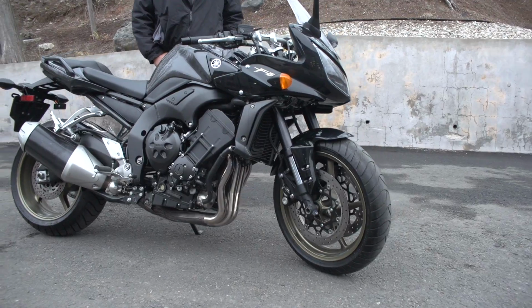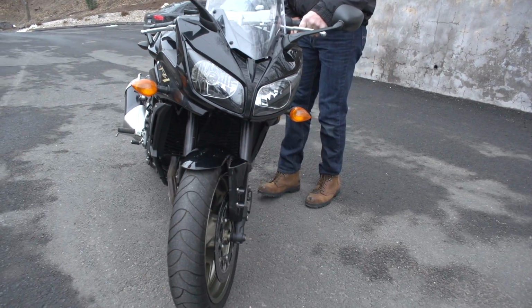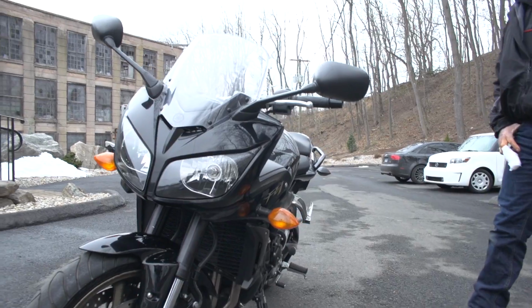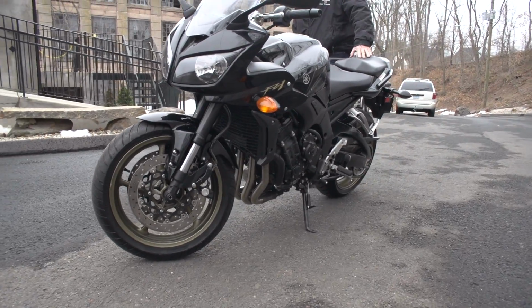This is the FZ1, which is basically a naked R1 set up for stunt and hooligan riding or just general cruising. It's got a much more relaxed riding position with the higher bars on it. This thing's good for 170 miles per hour. It's 150 horsepower. This motorcycle has only 800 miles on it, 800 original miles.